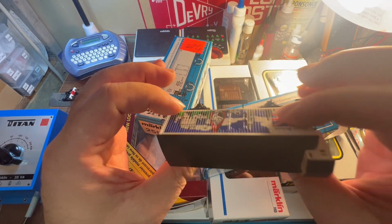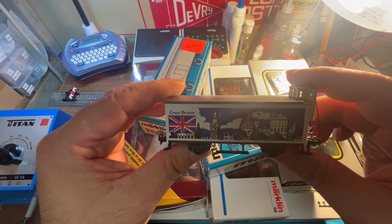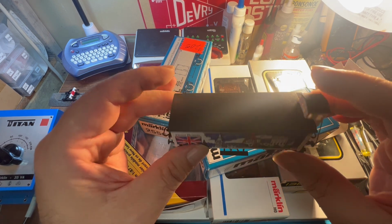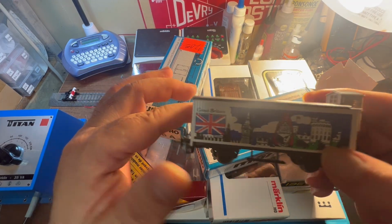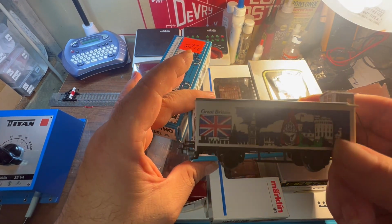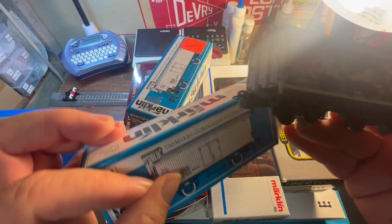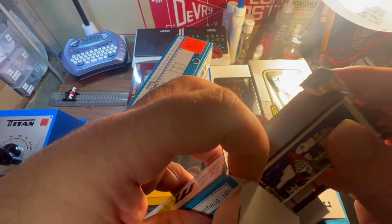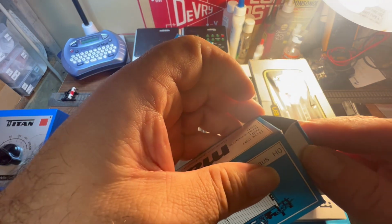And this is like a separate version that I've noticed. The stamping is a little bit different, I think. Some of these cars come in a white clear Markland box, and some of these come in like that. But in any case, Great Britain is one I did not have, so I managed to pick that one up. And I think I have pretty much all of them. The only one I'm missing is the Soviet Union.